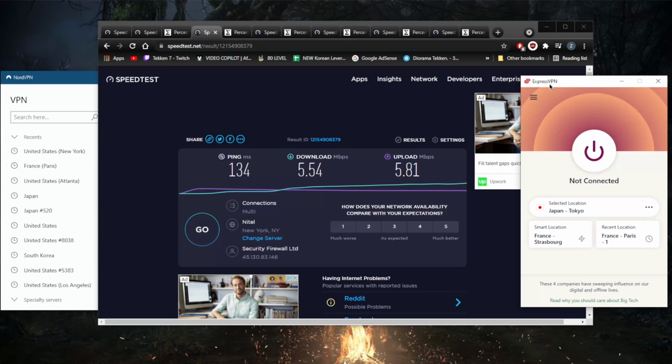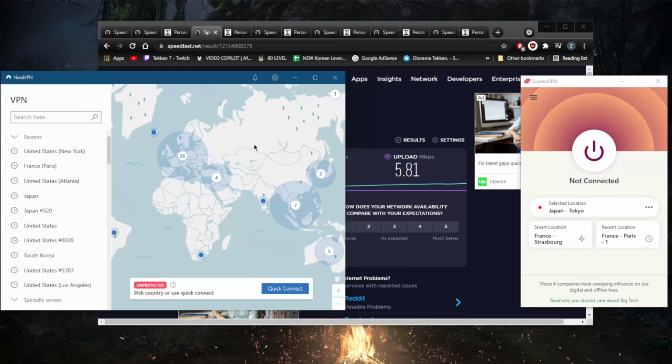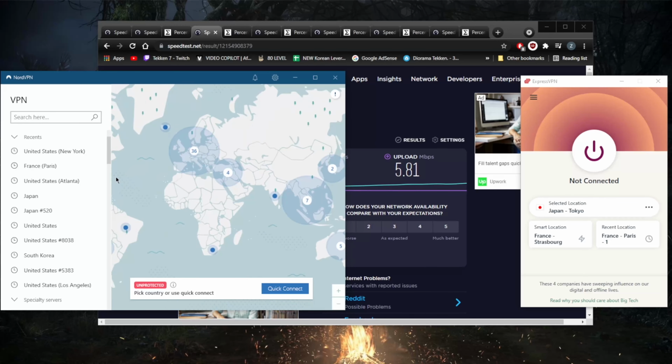So it's almost as if the distance between you and the server you're connecting to does not matter in ExpressVPN, which makes it a very big selling point, because in a lot of VPNs, a lot of people that may be, let's say, in Far Eastern locations here, might want to unblock, let's say, the Netflix library of the US.